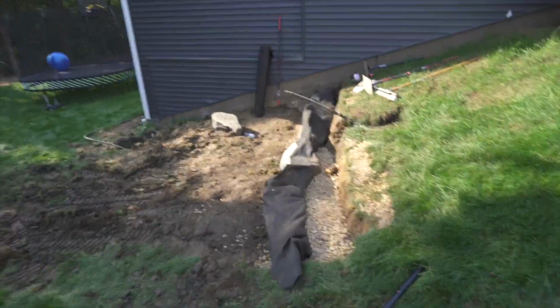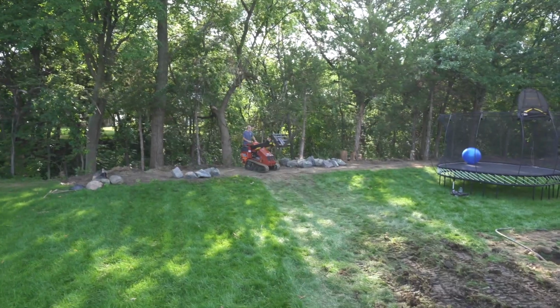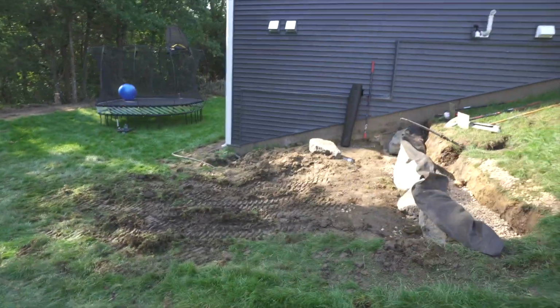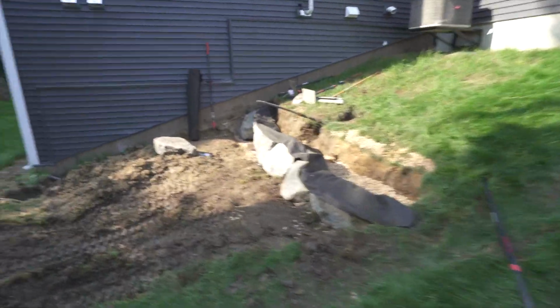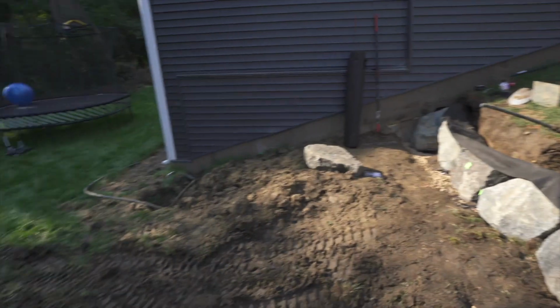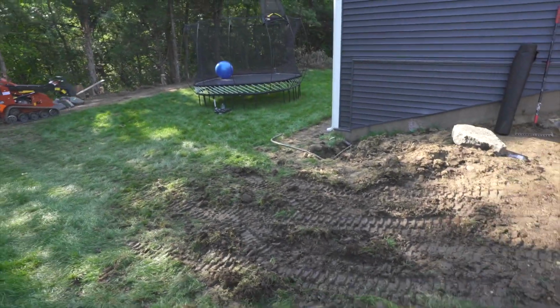All right, so we got the first tier done. We are starting to backfill right now. Drew over there is organizing the bigger boulders to the left for our second wall that we're doing. But we're gonna backfill this and then get started on the second tier, backfill that, and then we'll get started digging out all that. So, getting there. We are getting there.